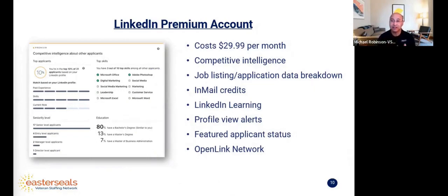One of those is the competitive intelligence. So if you have the premium account and you click on a job that you're interested in, this image that you see off to the left is basically the competitive advantage. You can see where your profile will stack up against others that are applying to that position.